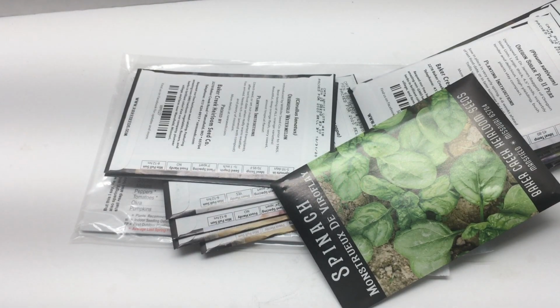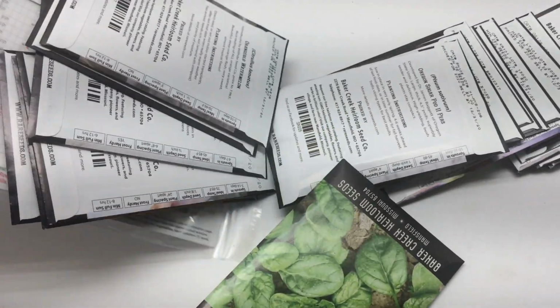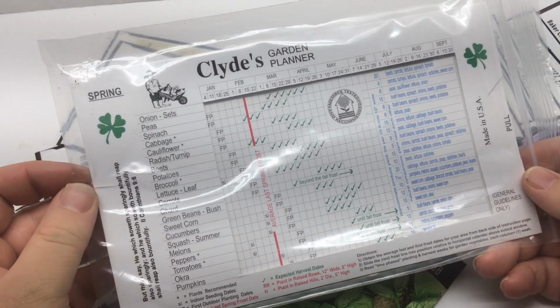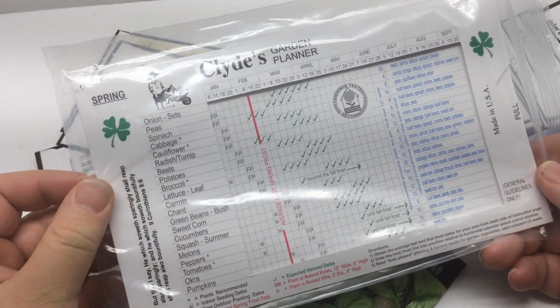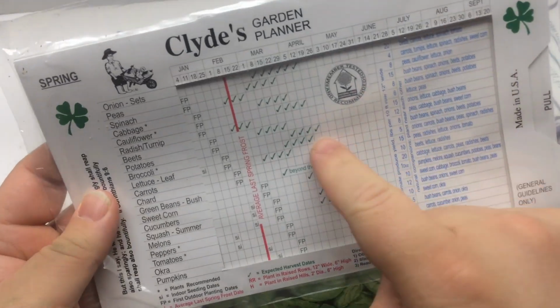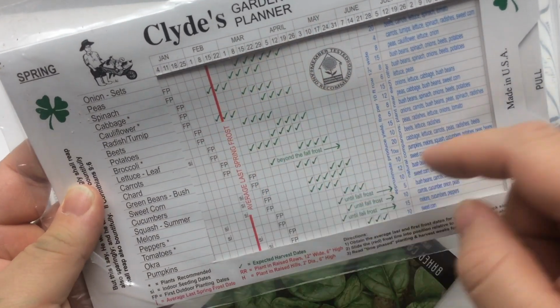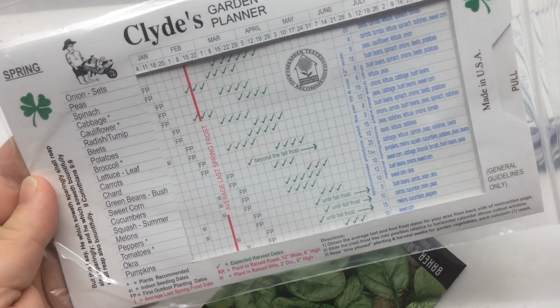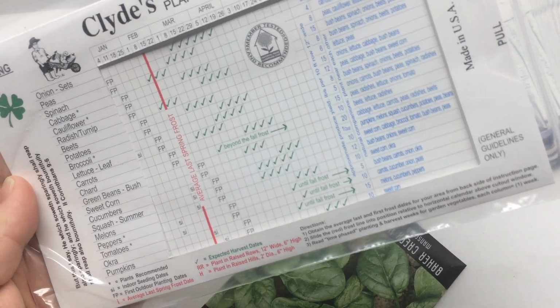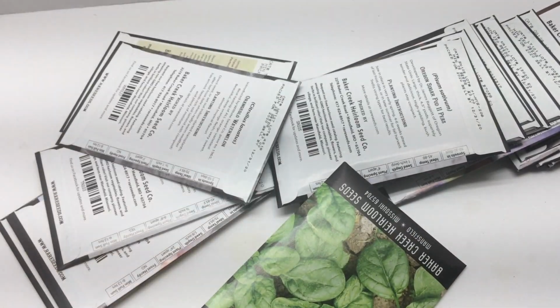Now, first is this little sliding garden planter thing, so you can know when you should plant various types of crops if you are going to be growing in your garden. And it basically just shows different times, and you can set it based upon your region, I guess, and when things should be planted. So that will be in there.